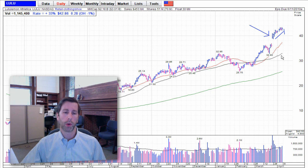So that's what you want to look for, is liquidity and especially huge volume clues that tell you the institutions have been taking positions recently and that they will support the stock in any weakness.